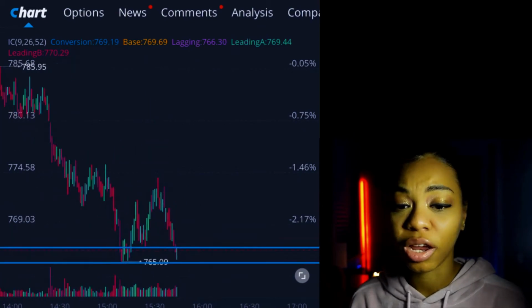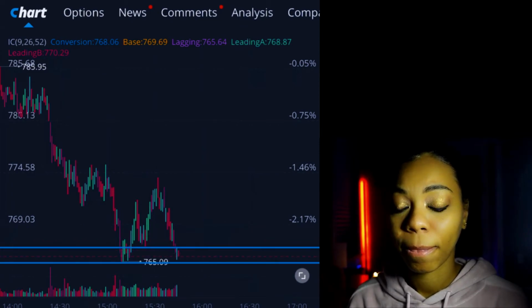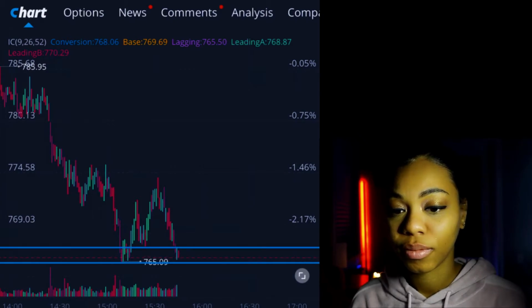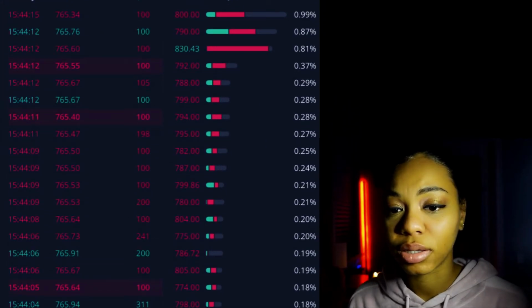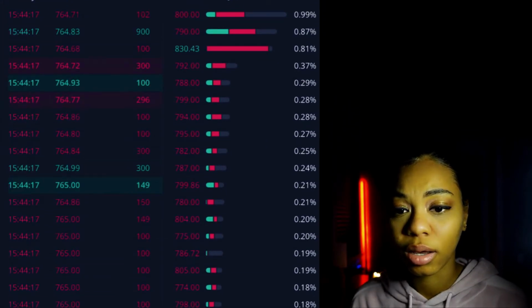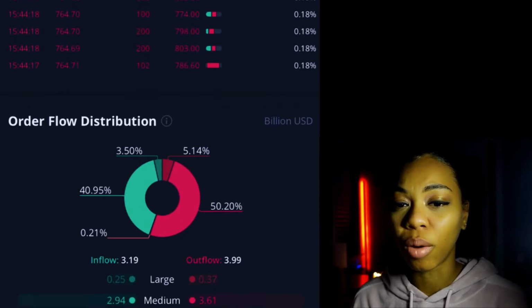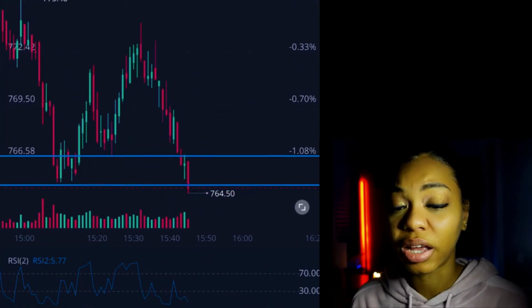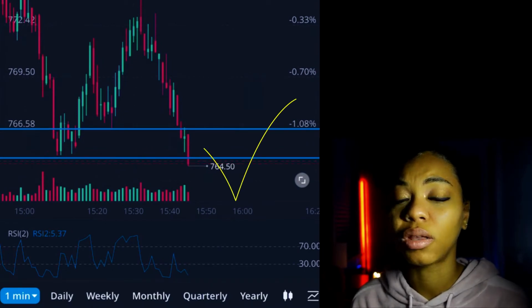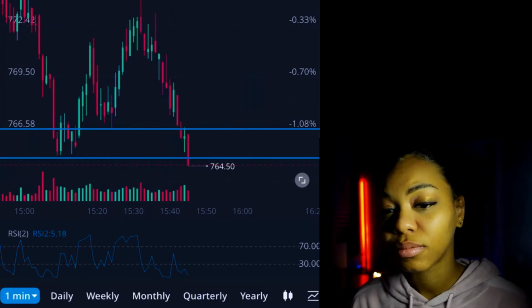So I'm zooming out on a larger time frame again to confirm what I'm seeing. I'm checking out my time and sales to see what type of orders are going across the line, and it looks like a lot of red. So this reassures me a bit that there are more people pushing this price down than not. And so it has penetrated my second level, which tells me that it could probably tank down a good bit from here. So this is a good sign for me.